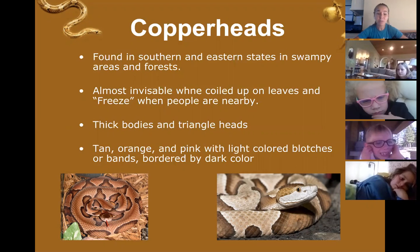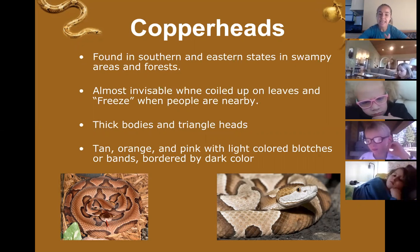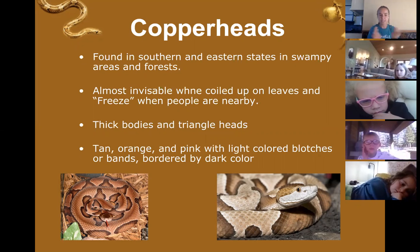Copperheads are sometimes really hard to spot because they often freeze when a person gets nearby. That's their self-defense: they freeze, and they're almost invisible when they're on leaves because they blend in so well. Like the rattlesnakes, they also have triangle heads and thick bodies. Copperheads can be a lot of different colors, but they're mainly tan, orange and pink. And then they have blotches or bands or stripes that are bordered by dark colors.